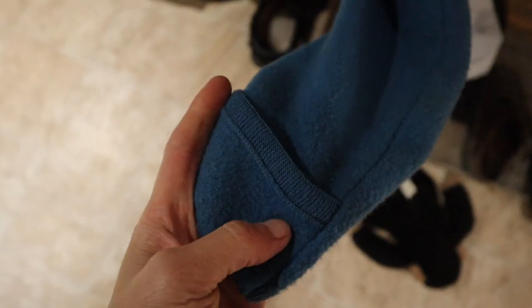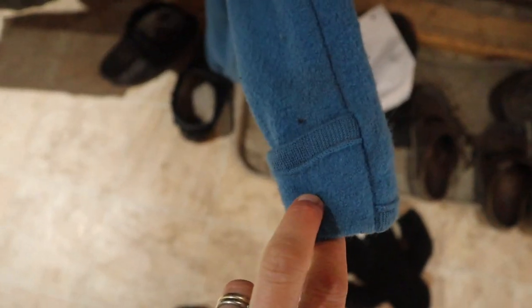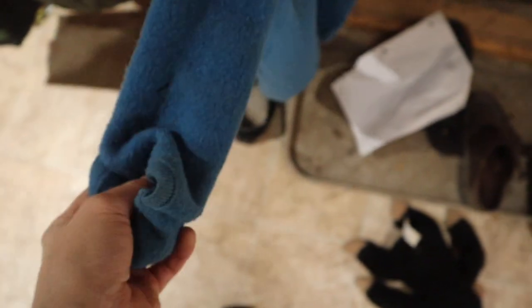When she was younger, we could fold over the flaps on the feet and the hands. It is, what's the brand on it? I think it's Angle. Angle boiled wool. Buttons up, has a hood, has hand flaps. So it fit her last year all folded over, and this year it fits her not folded over.